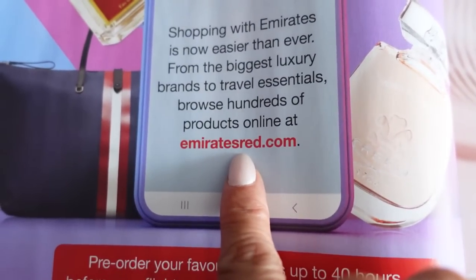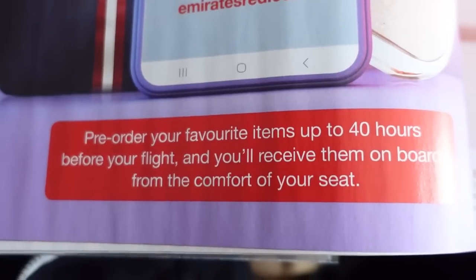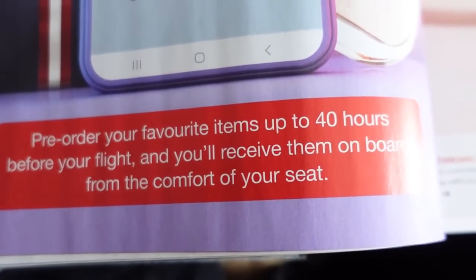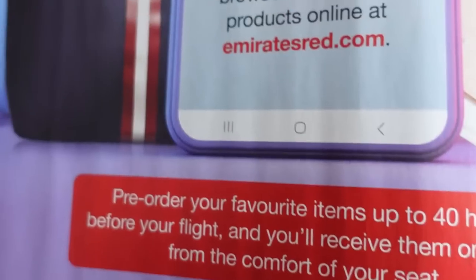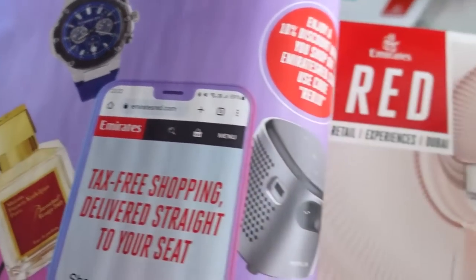So you go to the website. Unfortunately, for some reason, I can't access it on my phone. But you can pre-order. You save 10%. You can even pre-order before your flight. Wish I knew, then I would have researched ahead of time. This looks really nice. I like these bags. Oh, this one was a great deal, the value. So let me go forward.